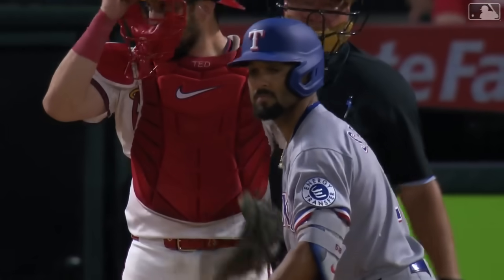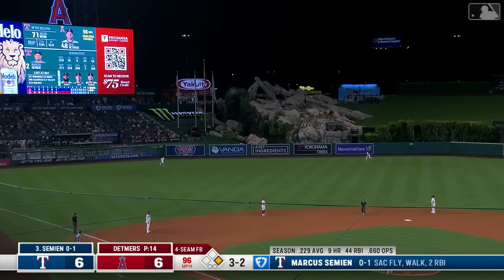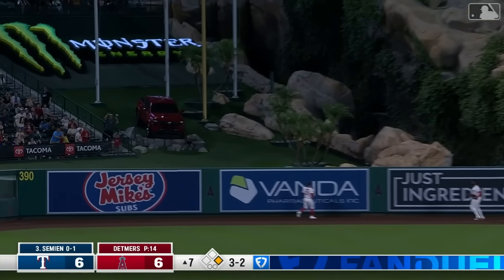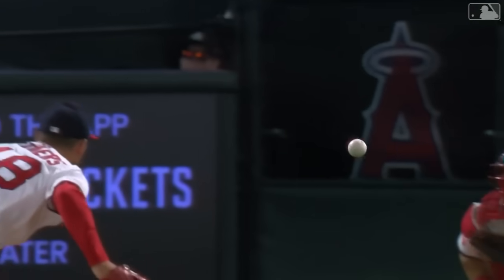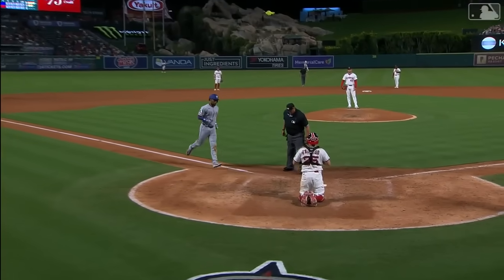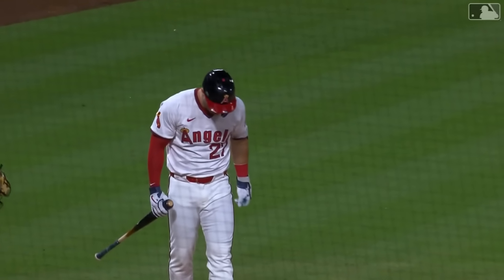So the batter now is Semien. Setting up for another big inning. And that ball's hit well. Deep out to left field. That is a towering shot. It is gone! Marcus Semien with a massive 2-run blast. And the Rangers retake the lead. It's 8-6. The Angels have runners at first and second and 1 out.